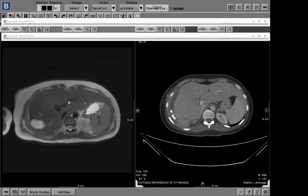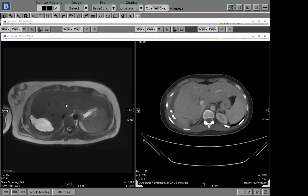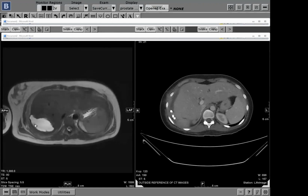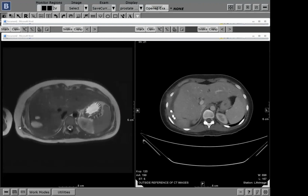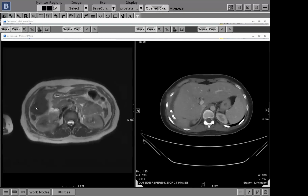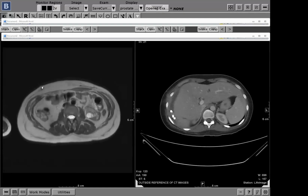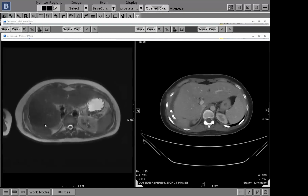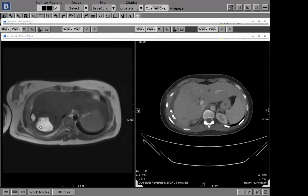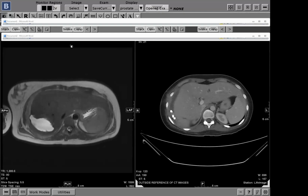So they want to know what's going on, a bowel or duct injury. You can see this big fluid collection is unchanged, and on the MR it's harder to see the drains, but you can see one drain here. It's not in the collection, it's kind of around the liver. So the question is, is this just not drained, or what's happening?